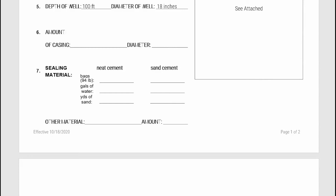To answer this question, the contractor should list the feet of casing left in the well. A best practice is to write the to and from depths of the remaining casing. The more details, the better. For example, the casing amount is 75 feet from 25 feet depth to 100 feet depth. And then they should input the diameter of the casing that is remaining.